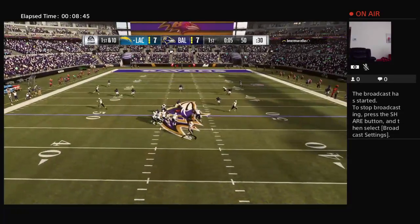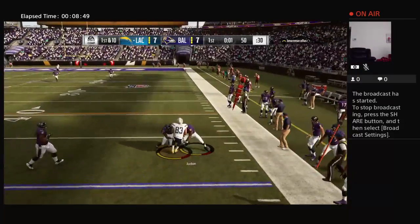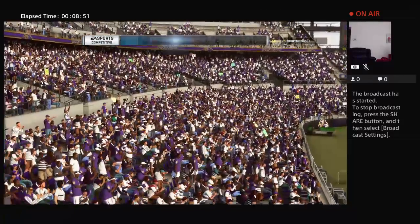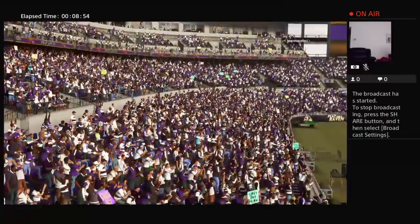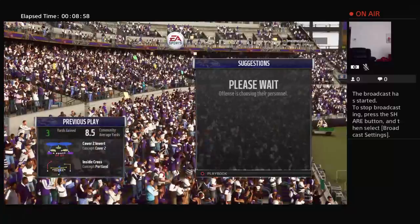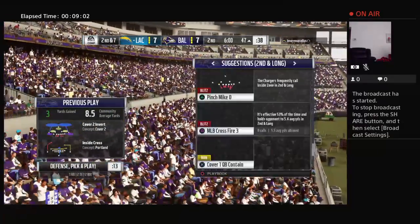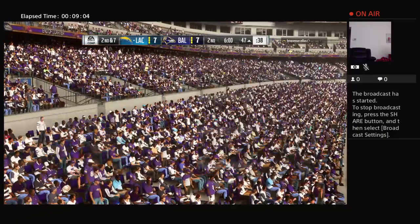Rivers now from the 50. Escaping the pressure right. It's a short one here, complete to the tight end. And he'll get it down to the 47 here. Back now to begin the second quarter with Charles Davis, Brandon Gaudin. It's the Chargers here with a football. They face a 2nd and 7 to start things out.